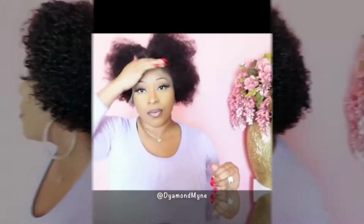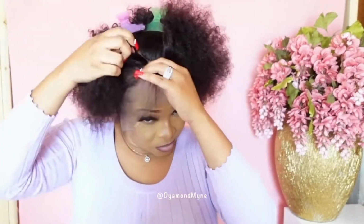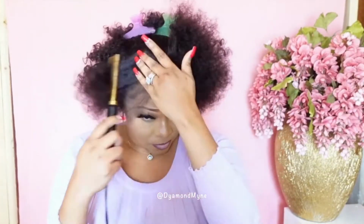This wig is so cute. I feel like if you are a natural girl, you have gone through this transition of your hair being like a little fro or whatever. Let me see if you guys can really see the curl pattern on this wig. And I don't want to play with it too much because it may get a little fuzzy.